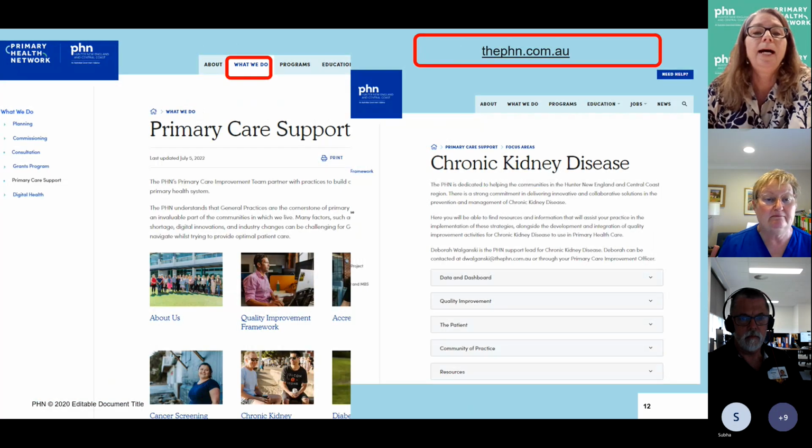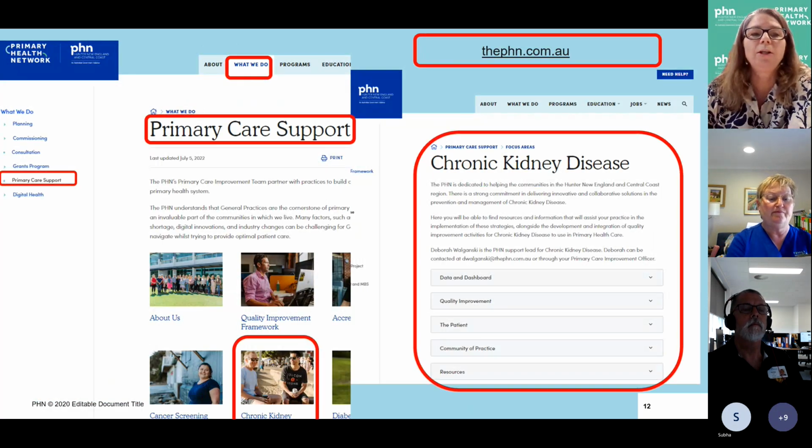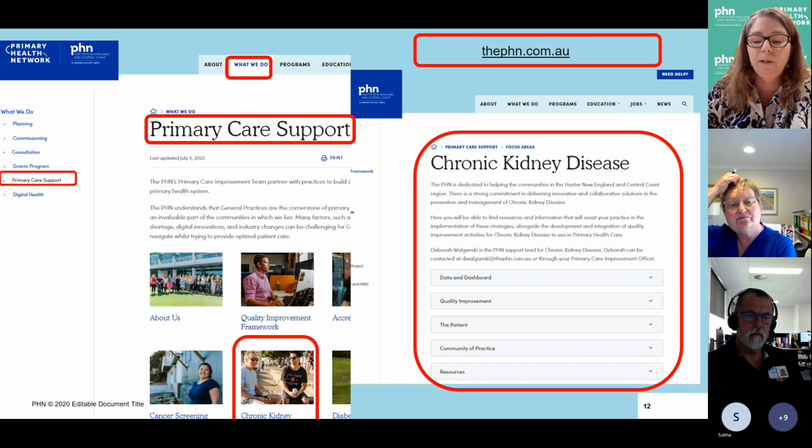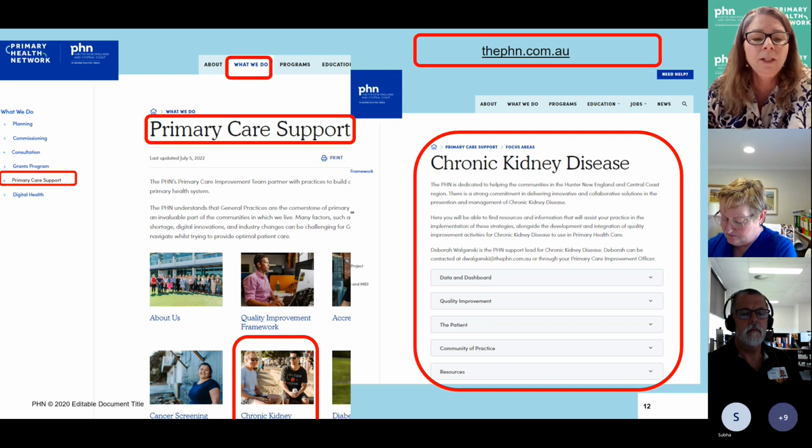These that I've just showed you are all located on our Primary Health Network website. That's the address there in the top right. And just navigating around on our site, basically under what we do or under programs, you can get to the primary care support page. And then we have tiles for a lot of disease processes, such as cancer screening or diabetes or heart health, so that you can go to the chronic kidney disease one, and we do talk about the data and dashboard quality.